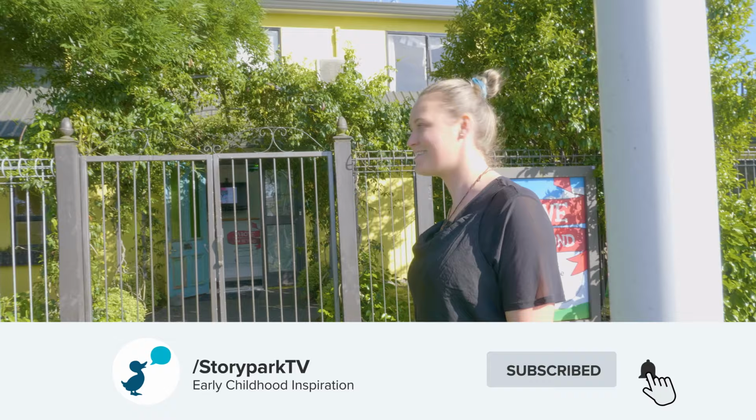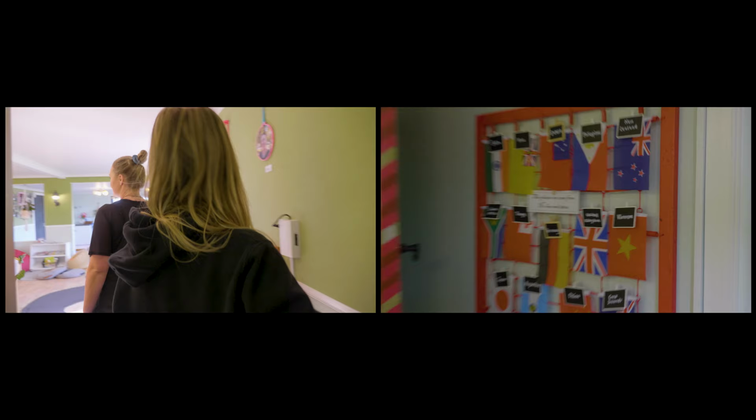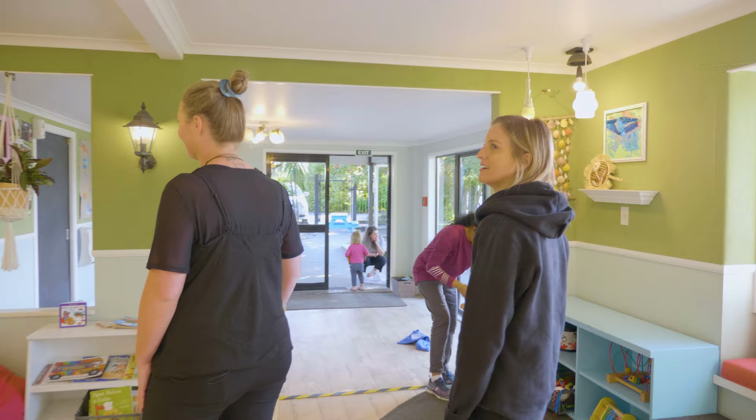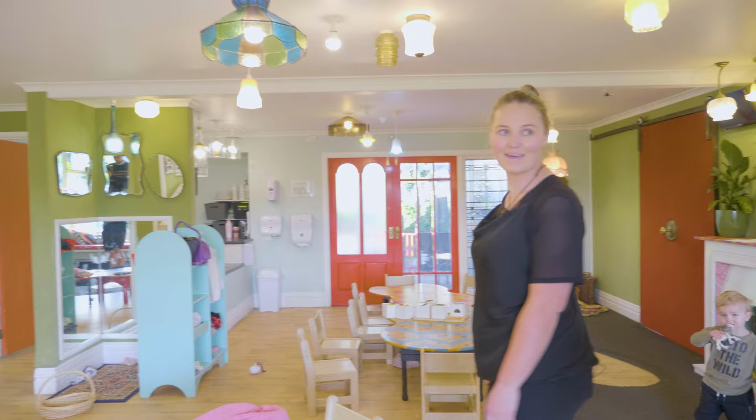This is Gatepaw Above and Beyond. Welcome. Come on in. Thank you. This is our amazing toddler room. Oh, such a neat space. It's pretty cool, hey? I love all the lighting fixtures. Yeah, that's the Alice in Wonderland component. Yes, it is.